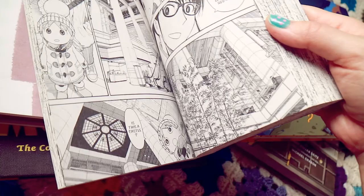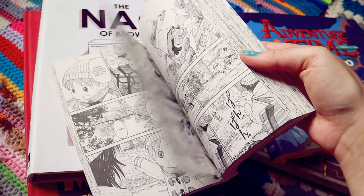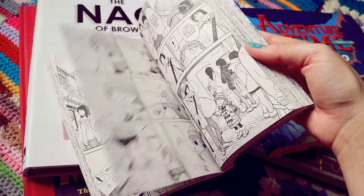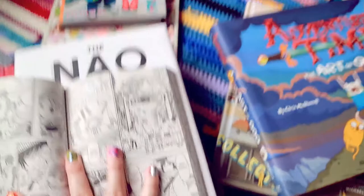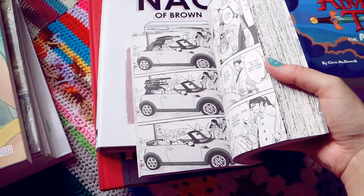And let me see if I can find it in this one. They go to Harajuku. And it's really cool because the Takeshita Dori gate is in here. There it is. Look, isn't that cool? It's so cool. But yeah, I love the artwork in these comics.